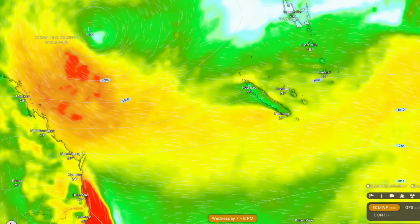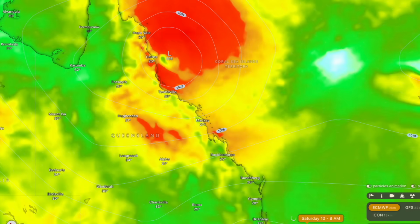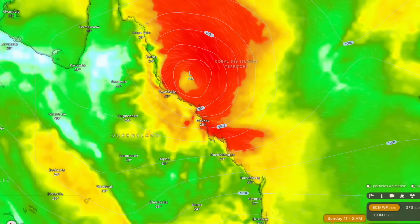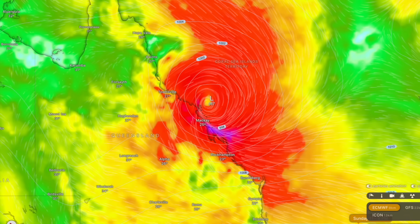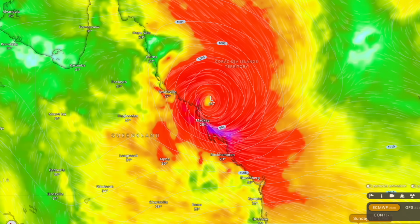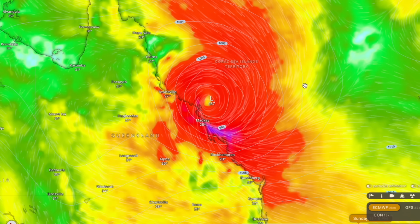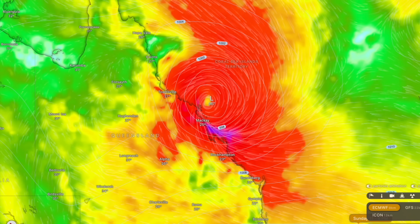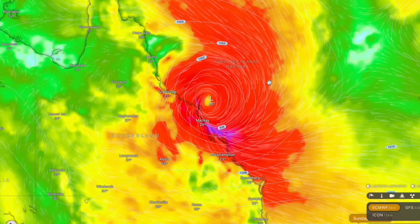It'll be heading in a very weird direction, and I don't think the steering currents are going to allow it to move northwest in the Coral Sea. Normally the steering currents are very good at pushing tropical cyclones down towards New Zealand, and it's quite rare that you see a tropical cyclone move significantly northwest in the Coral Sea, and I don't think that this is going to be an example of it here. But still relatively powerful as it gets towards Mackay, winds of around 120 kilometers an hour. Again, I really don't think that this will be classifiable as a tropical cyclone even by next weekend.